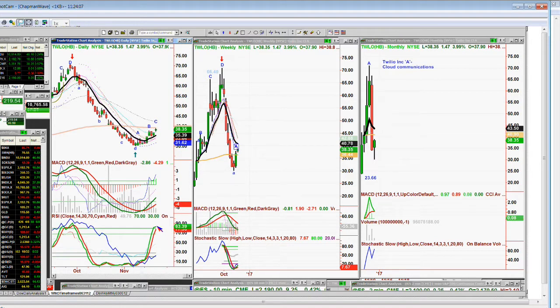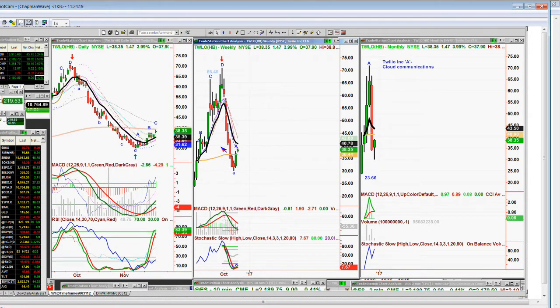But I love the technique that we're looking at. The stochastic is at 83%. That's good. The MACD is rallying. The on-balance volume is lagging. I would prefer to see that higher. That's the blue line. So the weekly chart is terrible, and the monthly chart is really horrible. So all I can say is you're looking for 41-ish, S&P in the den.